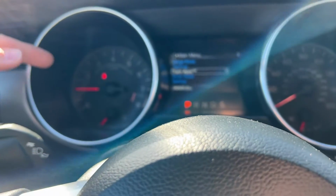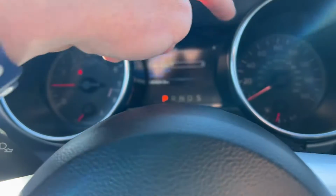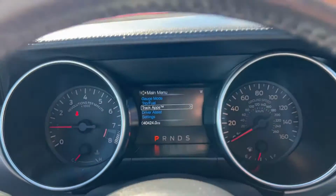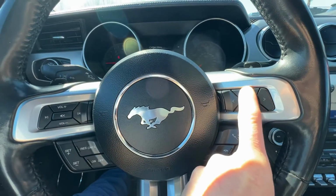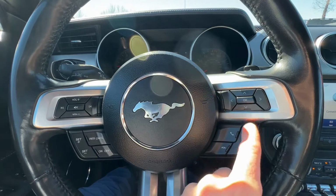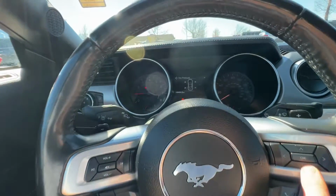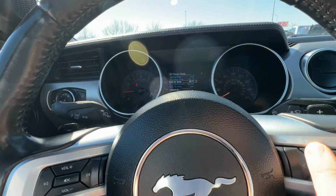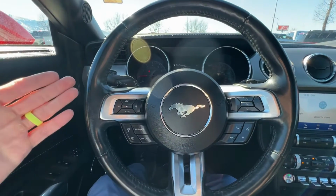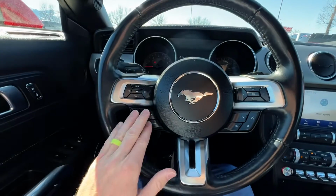Now we've got our RPMs on the left with the engine temperature, and your speed with your fuel on the right. In the middle you've got the information that you can change to see different information, and that is all controlled by this side right here. You can see a whole bunch of different information there. Just go to the gauge mode, whatever you want, you can play around with it and see a bunch of different things. Then if we look back on this, we're going to have our media controls and our cruise control.